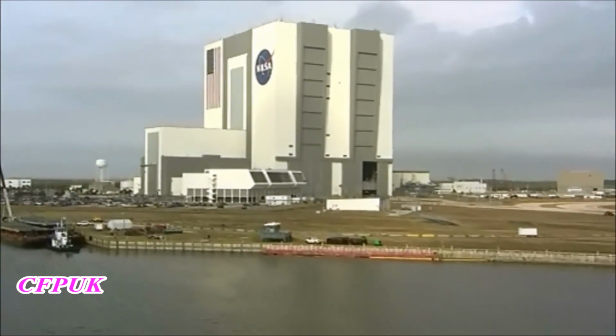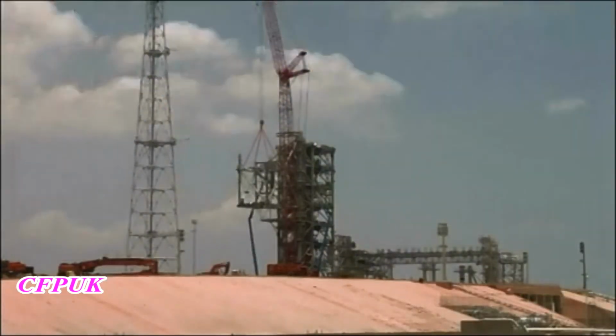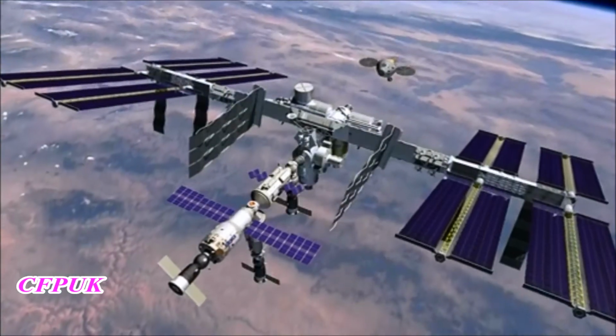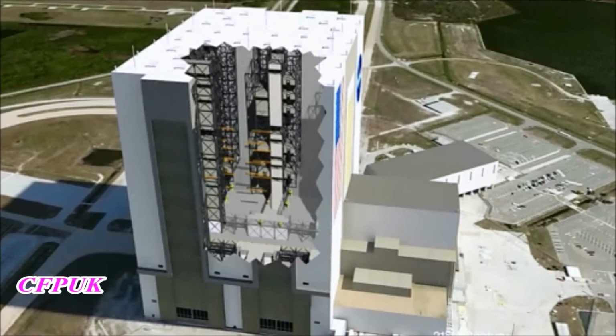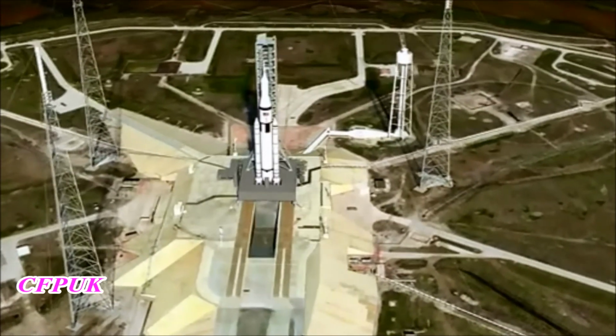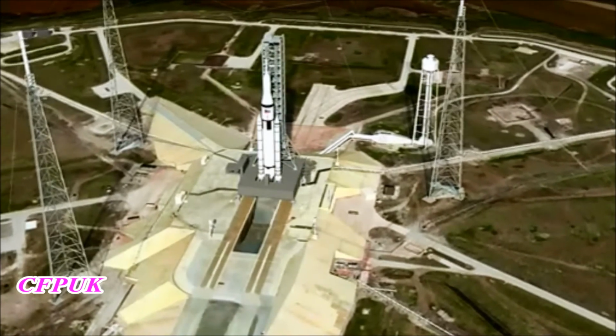Workers and technicians are refurbishing the Vehicle Assembly Building, Launch Pad 39B, and numerous other facilities in anticipation of a new golden age of spaceflight. When the work is completed, the center will, for the first time, be equipped to assemble, process, and launch several kinds of spacecraft and launchers, including ships designed to take astronauts far beyond low Earth orbit.